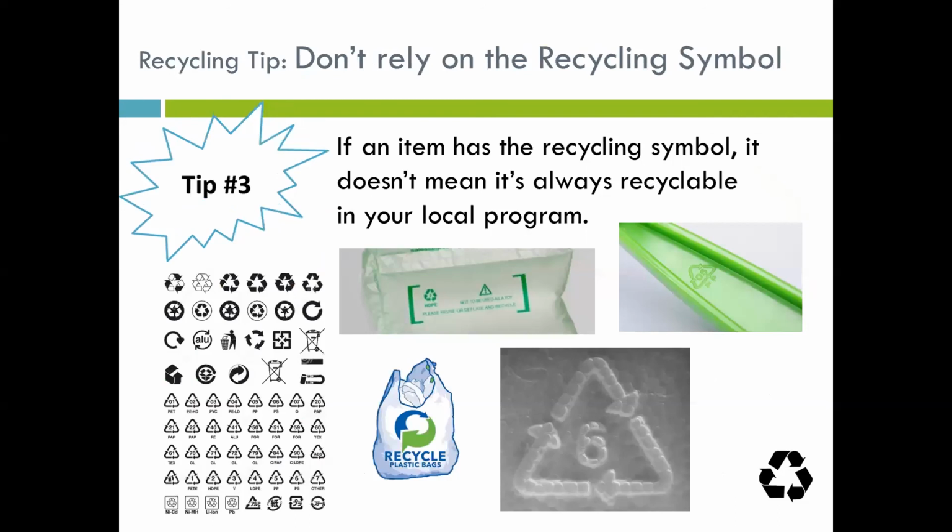Tip number three would be to not rely on the recycling symbol. Just because a recycling symbol is on something doesn't necessarily mean it can be accepted in our program, and that's because there's just not enough regulation around the recycling symbol. On the left-hand side, you can see all of those different symbols, and sometimes they can mean different things.